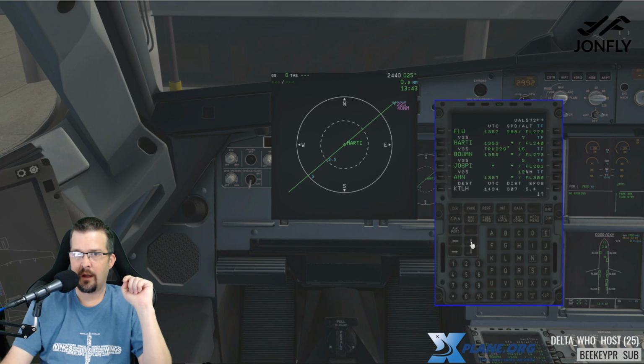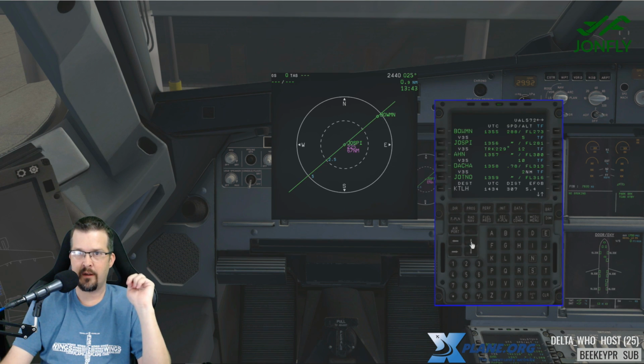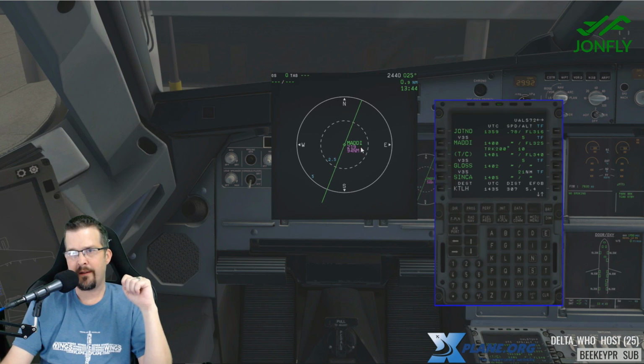ELW, Heart, and essentially, Johnfly has an official word for this part of the flight. This is called looking for spaghetti. So if you have a spaghetti flight plan drawn out, you may want to rethink your route. Spaghetti is not a good thing in this particular case. AHN, it's even giving the distances. That's cool.